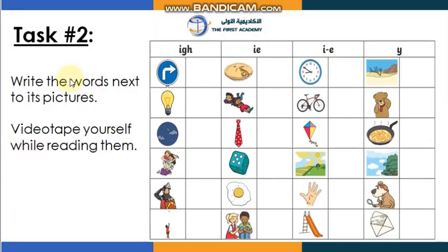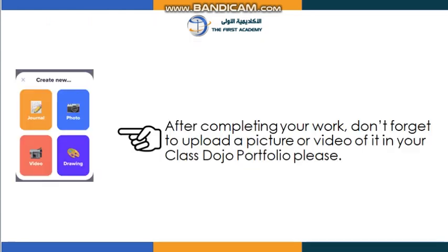Task number two. If you want to do task number two, write the words next to their pictures. Videotape yourself while reading them. Finally, everyone, please don't forget to upload a picture or a video of your work in your class dojo portfolio.